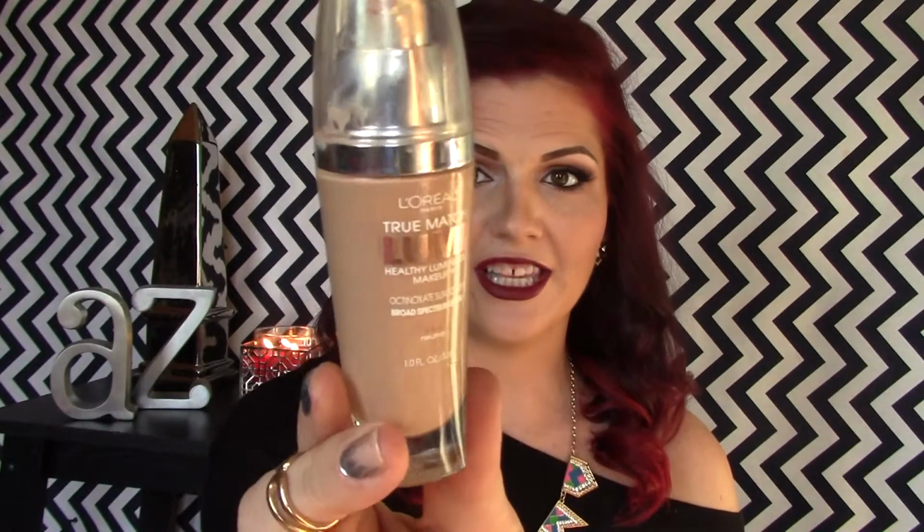And in that same family, if I'm looking for a more dewy or luminous finish to my skin, then I will definitely use the L'Oreal True Match Lumi. And that just looks like this. Basically this is the same True Match formula, but it has a luminous finish. So if you're looking for that really dewy, natural glow, definitely give the True Match Lumi a try. It won't let you down. Again, the same quality of the True Match, with its longevity and even coverage, but with a more luminous finish if that's something you're into.